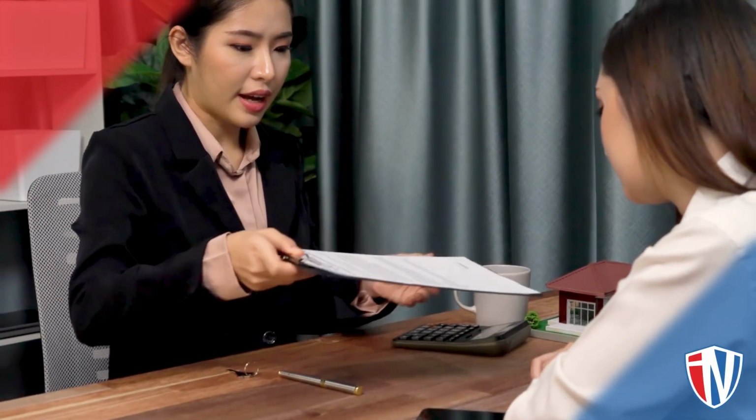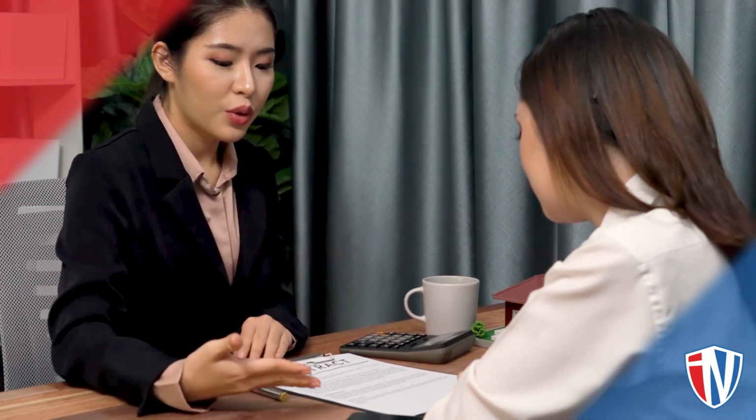Another tip is to increase your deductibles. A higher deductible means you'll pay more out of pocket if you have an accident, but it also lowers your monthly premiums. Just make sure you choose a deductible you can afford in case of an emergency.